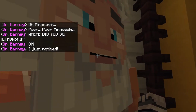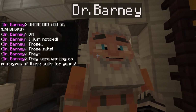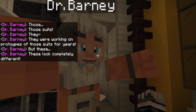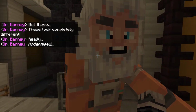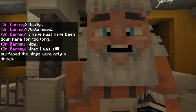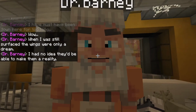Oh, I just noticed. Those suits. They were working on prototypes for those suits for years. But these look completely different. Really modernized. I must have been down here for too long. Wow, when I was still surfaced, the wings were only a dream. I had no idea they'd be able to make them a reality.